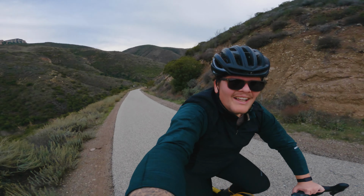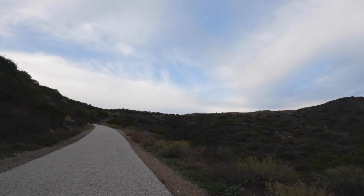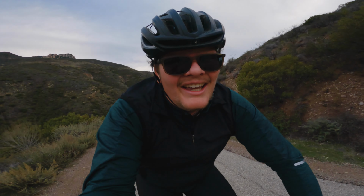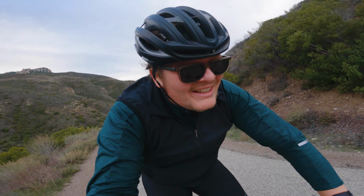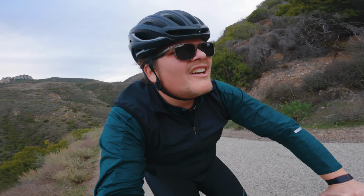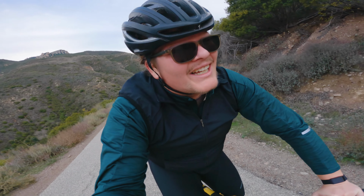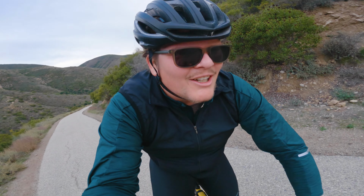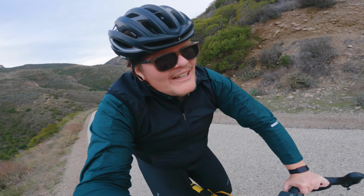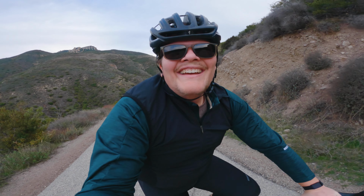Up. That's where we've come from, and that up there, that's where we're going, down the Sycamore Canyon. People call this Blacktop Hill. This has been a good measure of my bike fitness over the years. First time going up this is a huge celebration, and it's still a celebration every time I make it to the top.